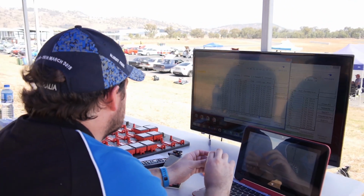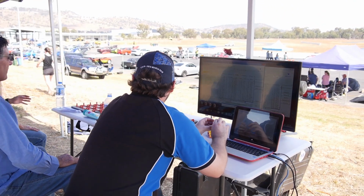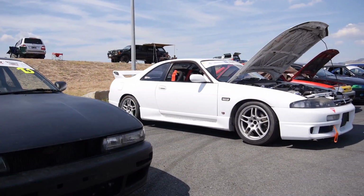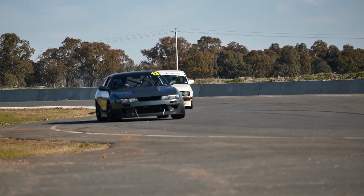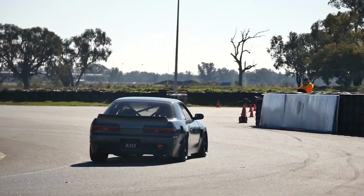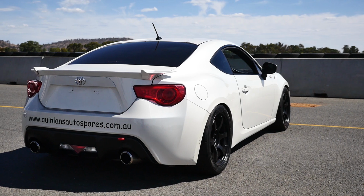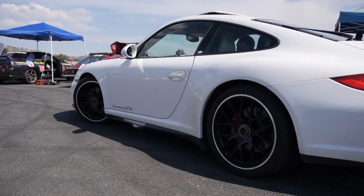Back then I managed to get a time of 1 minute and 4.9 seconds, driving my S13 back when it was still a 2 litre. After a couple of years refining that car and a bit more practice, I managed to get the car down to a 56.4, and today in the white 86 hopefully we'll get into the 58s.